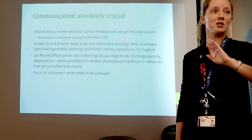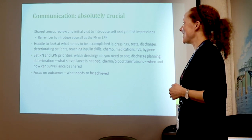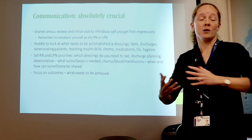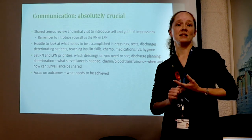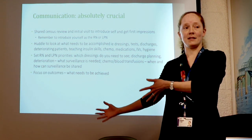Communication is crucial in pretty much any relationship you have. So the LPN is no different. Shared consensus about going to see your patients, essentially. So going to see your patients in the morning, getting report together is important as well, and going to see those patients and introducing yourself to your patients as the RN and the LPN.